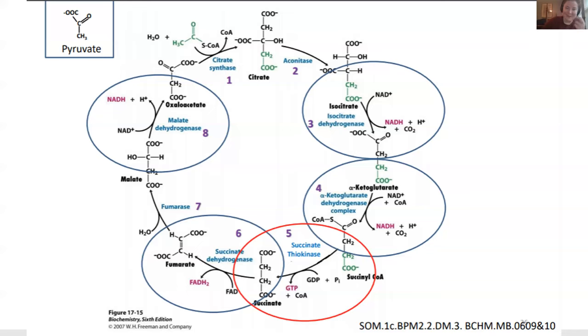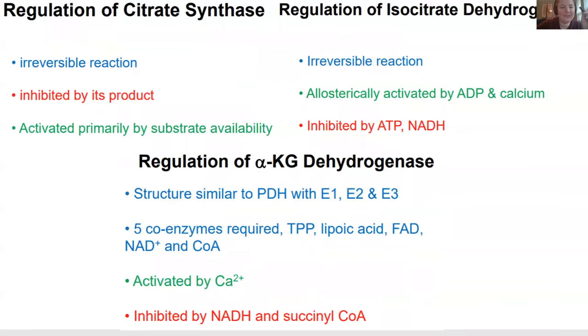We can go to the next slide, Brady. So these are the three that are regulated. Citrate synthase, which is that first one. You have the acetyl-CoA, and the citrate synthase pushes it towards citrate to get the cycle going. Then you have isocitrate dehydrogenase, which I always had issues with because I felt like other ones should have been regulated just because of the names. That was my weird mental games going on when I was studying this. And then alpha-ketoglutarate dehydrogenase, that's the big one.